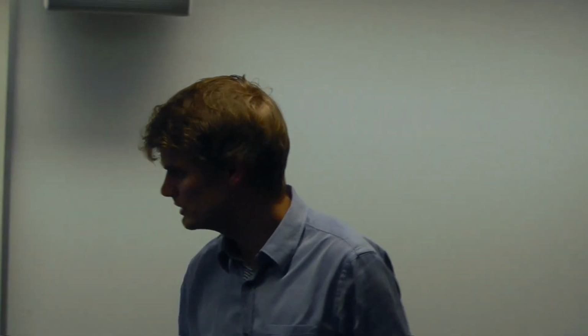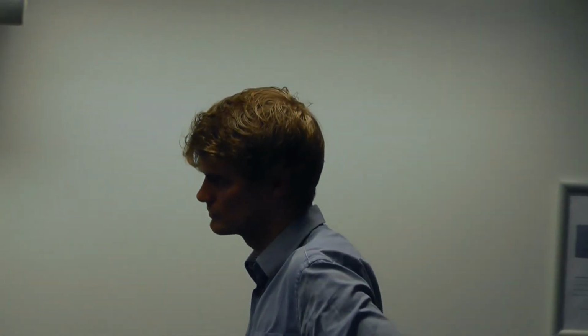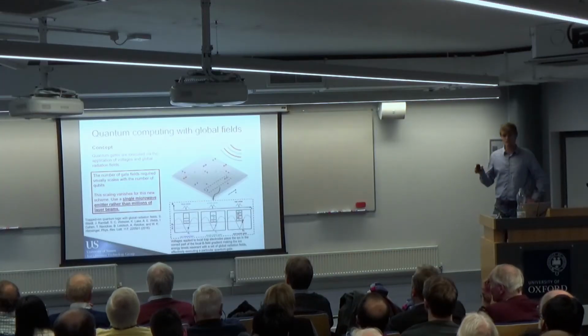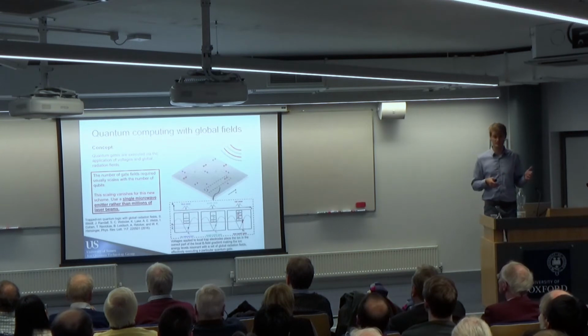So that doesn't seem to be much of an issue. So microwaves, good, but we wanted to get rid of this annoying scaling, that every time we add a quantum bit, we need another field, microwave field or laser field, which really stopped us from scaling these systems up significantly. So we've come up with, we think, a neat way to remove that completely, where the end result is that you will need a handful of microwave fields, no matter how many ions there are in the system, how many quantum bits there are in the system.